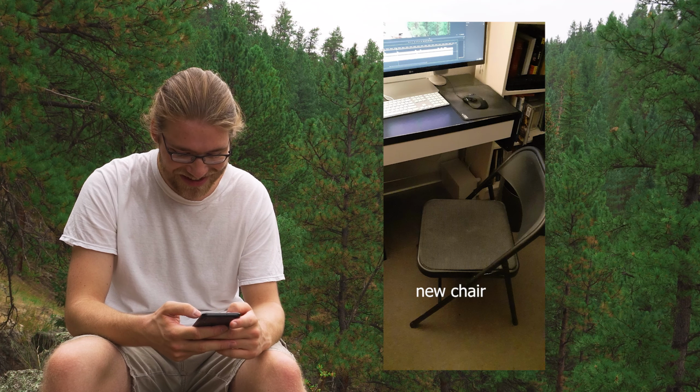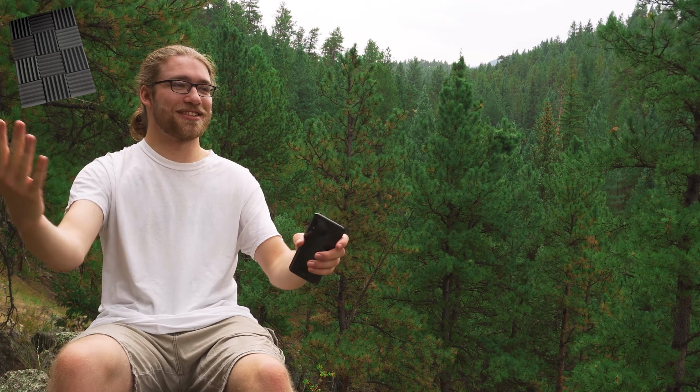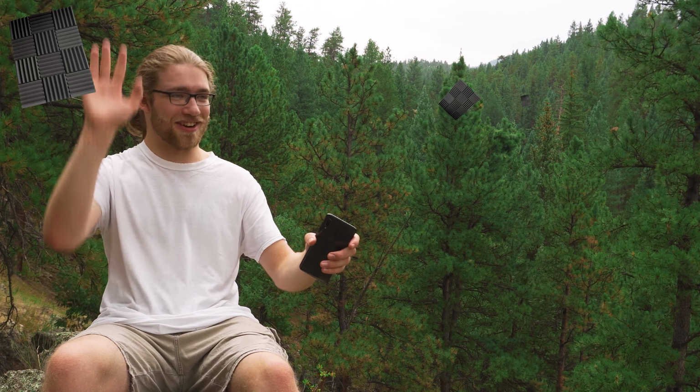Way to spruce it up is you take some of those sound dampening panels. Just put them all over the place. Have sound dampening panels on the floor, on the ceiling, all over the place.